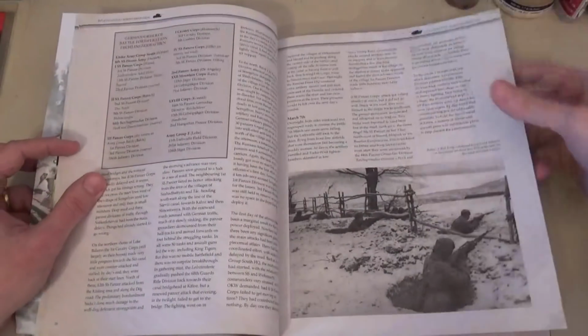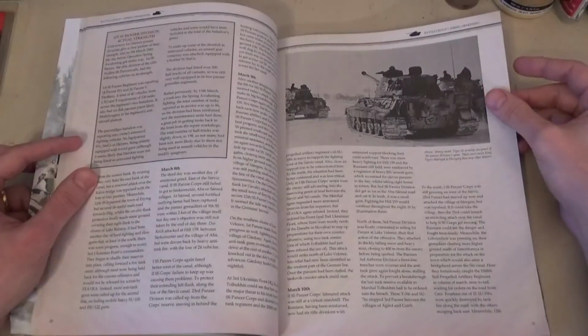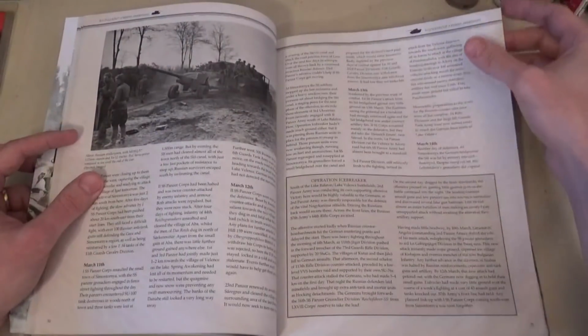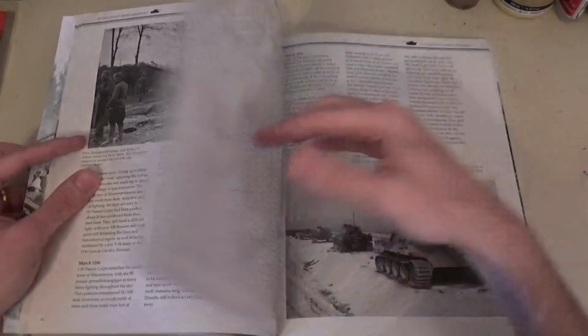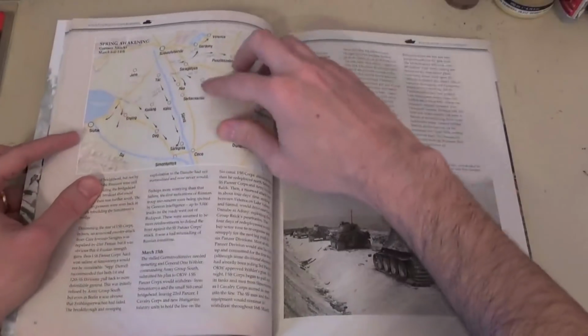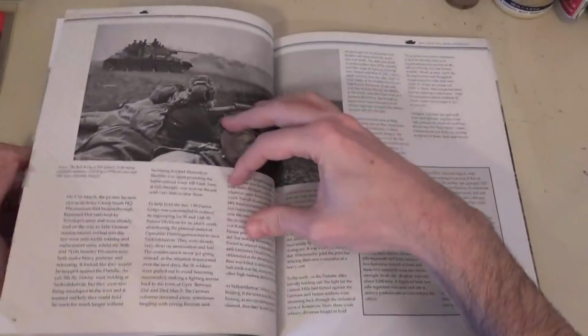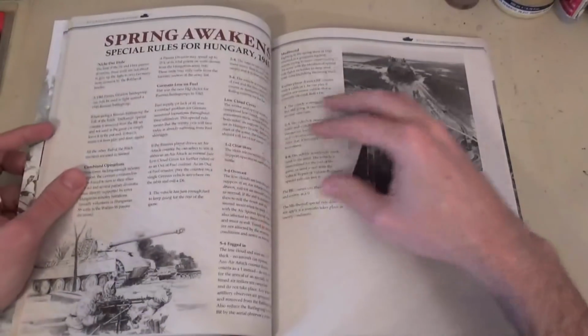So here we go, coming through here, just more information. Like I said, we're 29 pages in, tons and tons of stuff in here for Soviets, Hungarians, and German history all the way through here. Operation Icebreaker right here. Some more maps here for Spring Awakening, the German attacks at the beginning of March. Going through again, more photos, more information, tons of information.